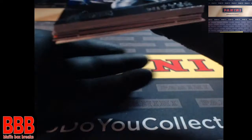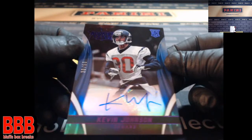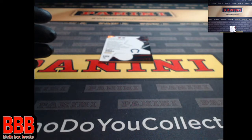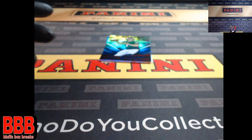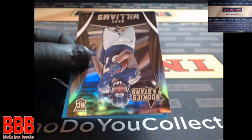Jason Witten, Antonio Gates, Murray, Anderson, Mettenberger. Last hit going to the Texans. Kevin Johnson, rookie auto. This one, purple, 30 of 50. Okay, thank you. Kevin Johnson. There you go, Texans. Last pack snipe there. Andrew Luck, die cut. Sam Bradford, 90 of 299. Eagles. And our base rookies, Duke Johnson, Max Williams.